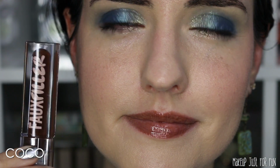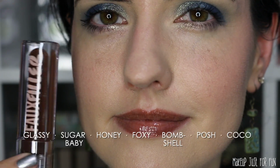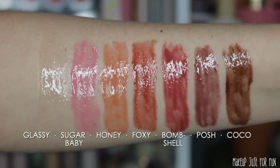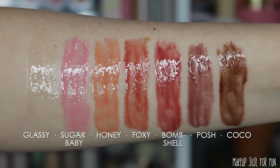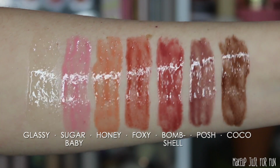I think that Posh and Cocoa are gonna look good on pretty much everybody, but I'm definitely in a 90s moment right now in my life, fashion wise. So maybe that's why I'm so drawn towards these deeper mauve and brown base colors. But in general, I really like all of them, aside from Sugar Baby, which just doesn't work for me personally.